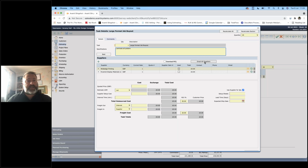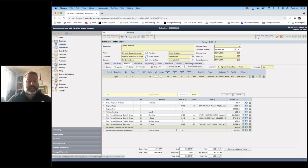I could email the specifications and everything that needs to be done for this part of the process to my suppliers. They will email me back and I could then in here choose the best supplier that I want to use and what their cost is going to be to do that particular type of work. Then I can recalculate and associate that with the estimate for that particular job. So when my customer receives that estimate letter, down here I've got some buyout work that's going to cost £60 from my supplier or suppliers, depending on who they are.